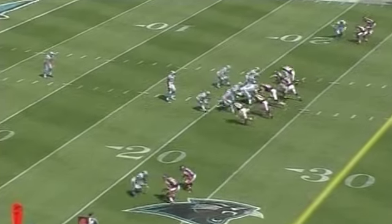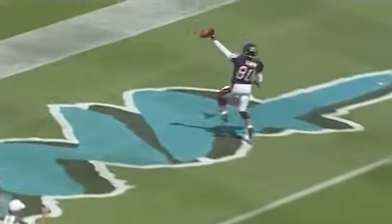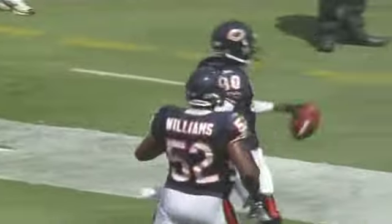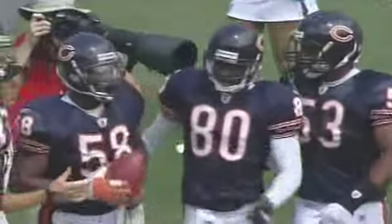You saw the dangerous Devin Hester deep. They want to punt away. The punt is blocked. Blocked by Darrell McClover. Recovered and running for a touchdown by Brandon Lloyd. Special teams for the Chicago Bears. There's a flag down, but the signal was touchdown.